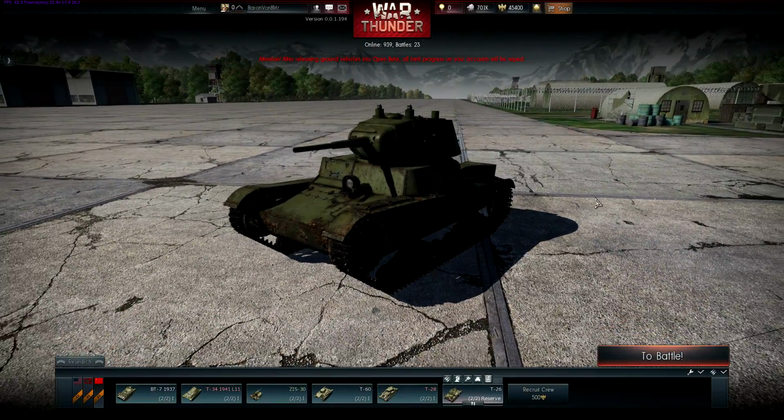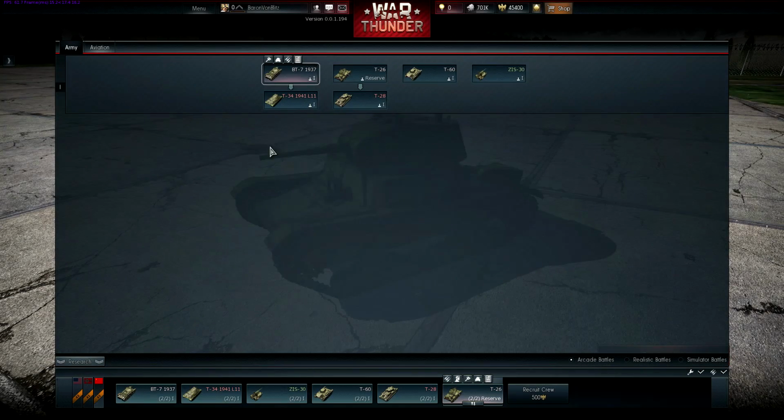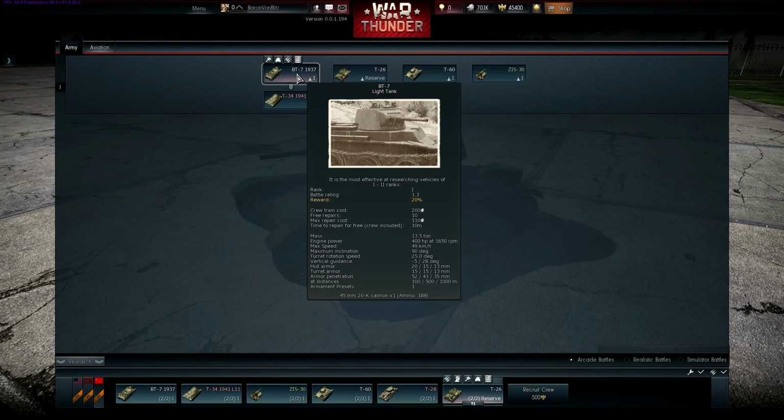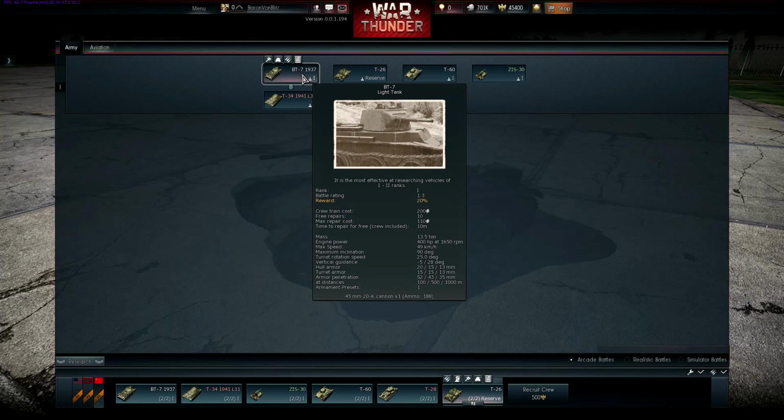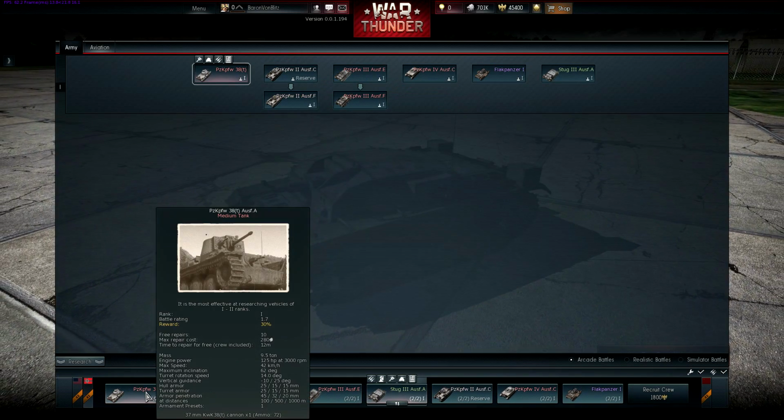So now we have what looks like the T-26. We've already seen that. Yes, we have. So let's take a look. We've got the BT-7, which is basically a cavalry tank. You know, when it was that kind of doctrine of thinking, you had lighter, fast tanks. And this thing's probably going to be one of the faster tanks in the game. You look at its engine power, it has 400 horsepower. And it has a max speed of 49 kilometers per hour. So my belief is that while it may not have the highest top speed, it has really good acceleration. It's a 13.5 ton tank with an engine power of 400 horsepower. Let's take a quick look at the Germans here.